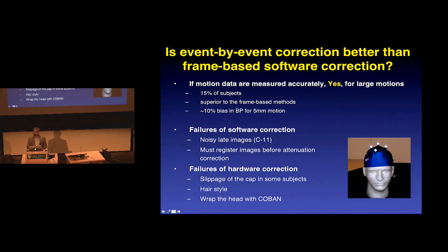When you do it in software, you really have to tune this. Every tracer is different, and each image registration requires a lot of details. On the other hand, we've had some challenges with our hardware correction, mostly depending on hairstyle. We were using this lovely swim cap, and depending on either people who have too high sheen hair or bald, it's usually okay, but to get that right takes a little bit of care. We've gotten better at it.